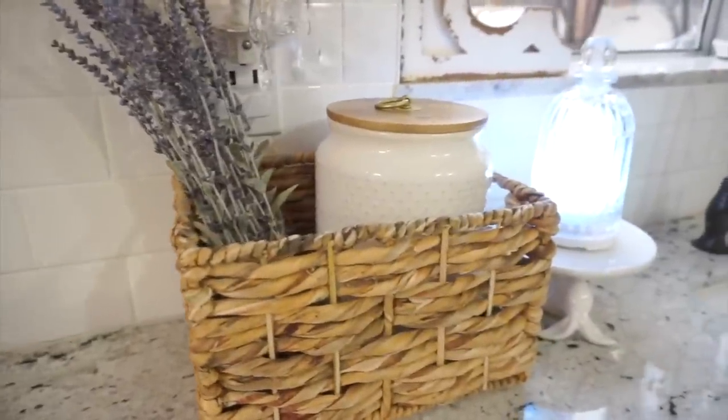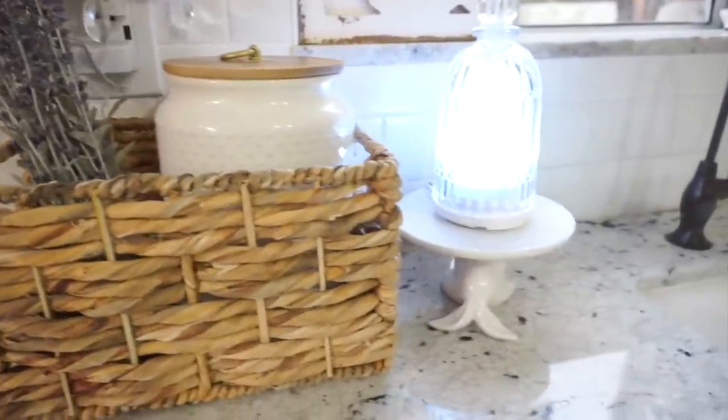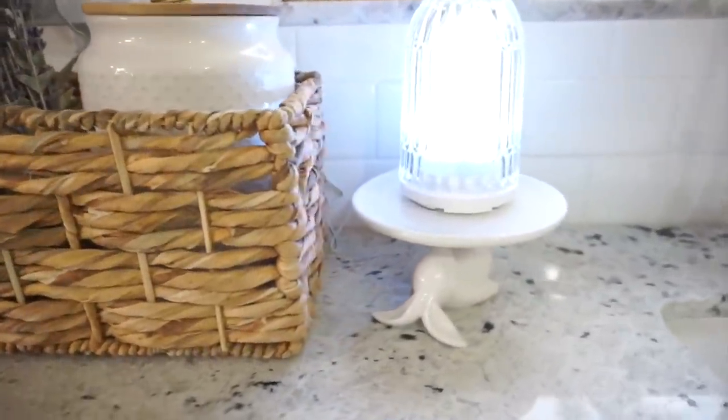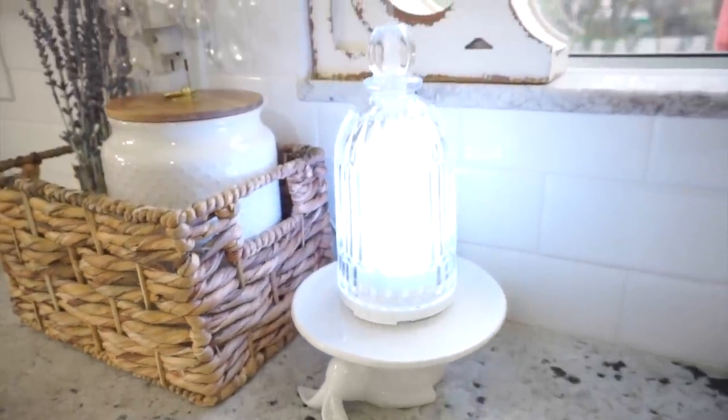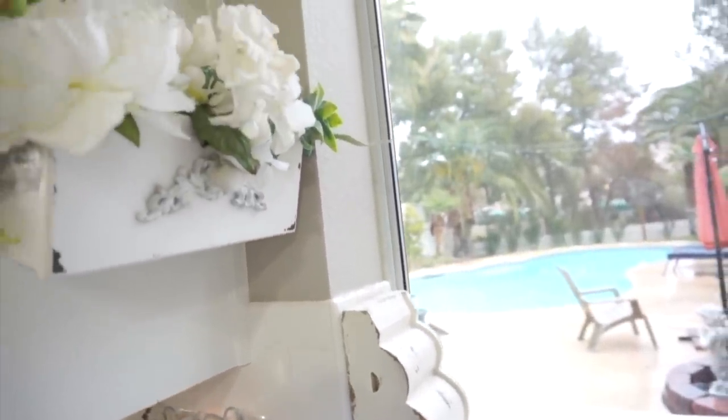I do get asked quite often about this beautiful glass diffuser that I keep in my kitchen, and I do have another one in my bedroom. I love this diffuser so much, and I did find this on Amazon, and it is linked down in my description box below if you are interested.